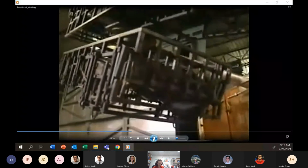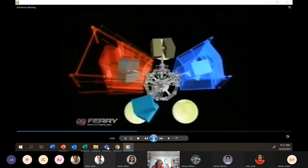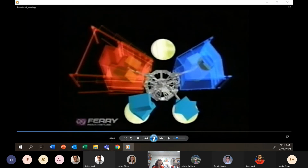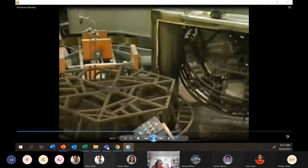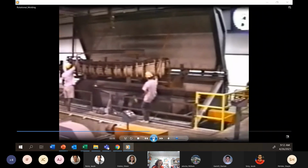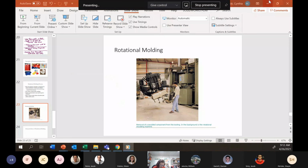Ferry makes the largest production machines in the world. And Ferry pioneered the modular 5-station independent arm machine, the ultimate in molding flexibility. Multiple products on the same machine at the same time. There are also 3- and 4-arm fixed turret machines for long run and other product applications, semi or fully robotic. Rocking oven machines for long, narrow products like canoes and lampposts. Express shuttle machines.